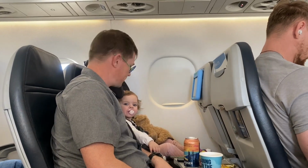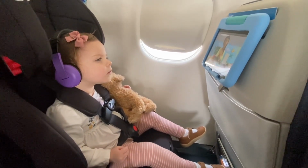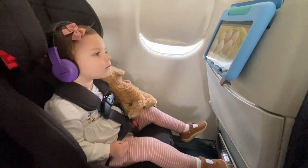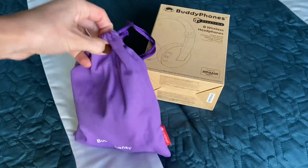We also aren't opposed to some screen time. We view it as a tool. We don't want to use it for the entire flight, but when we've kind of run out of activities and snacks, the tablet definitely comes in handy. Airlines do require that you use headphones.